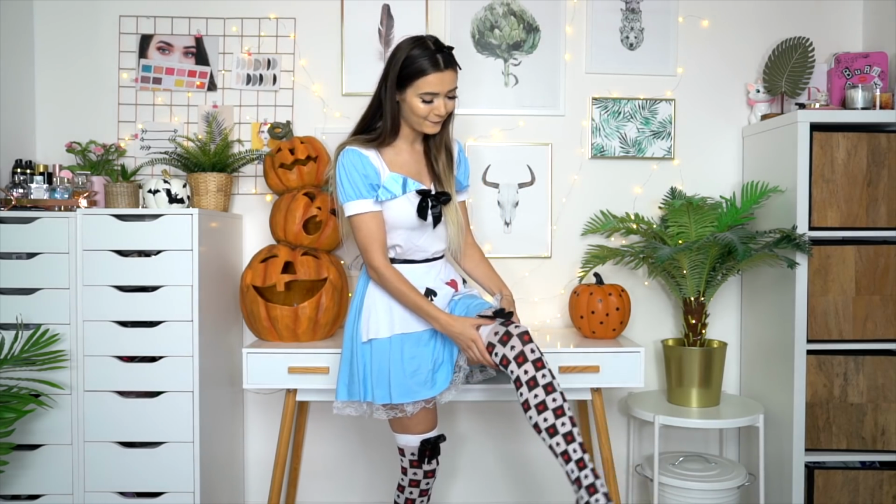I've also got my little stockings on, and I think they are so cute. They fit really well. They're not too tight, but they're tight enough for them not to fall down throughout the night. I've also got my little headband on. I'm not sure if you guys can see it with my dark hair.